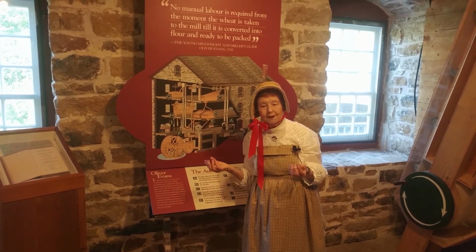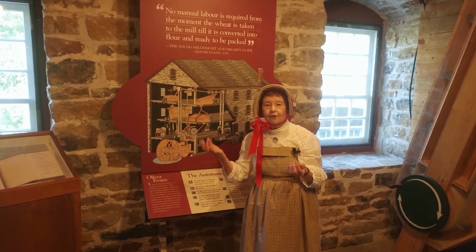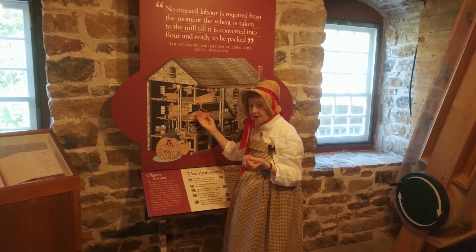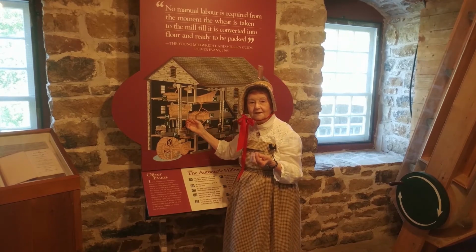So William Jones went down in history for building this marvelous mill and for using Oliver Evans' ideas.